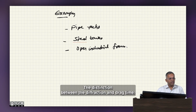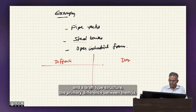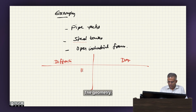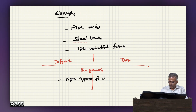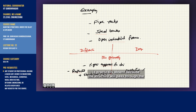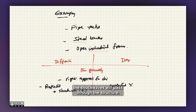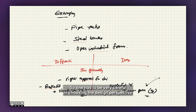The distinction between your diffraction type structure and a drag type structure, the primary difference between them is the geometry. So, therefore, one should select the right approach for design, because in diffraction type structures you will have reflected overpressure followed by the shock wave, which is Q, dynamic pressure, whereas in drag type structures reflected overpressure is practically absent because the shock waves will pass through the structure. Therefore, you will have only dynamic pressure given by Q. So, one has to be very careful in choosing the design perspective of this.